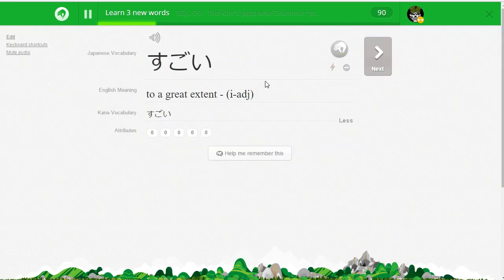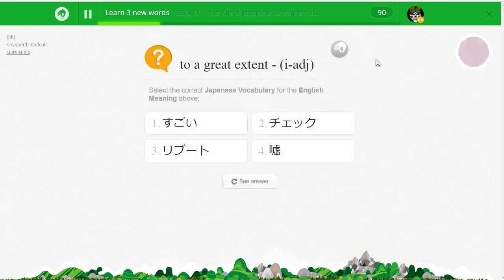So if you want to, you can suspend these. Sugoi. To a great extent.